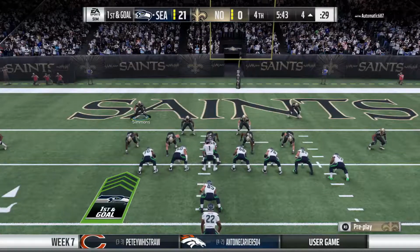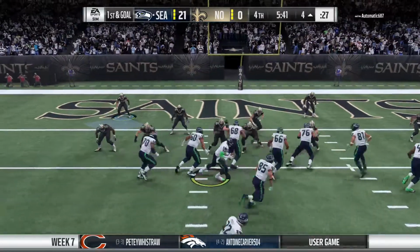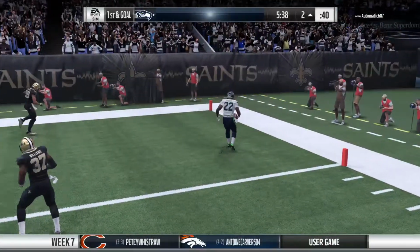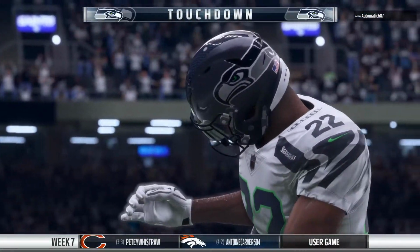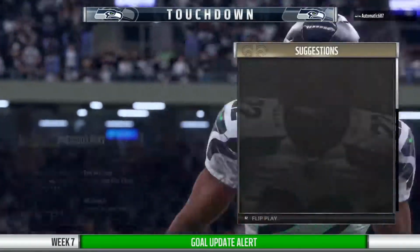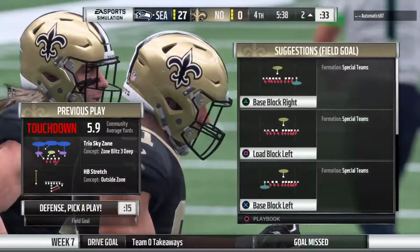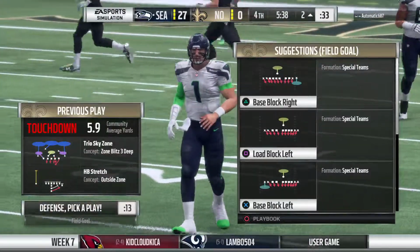Watch it now, Barney. Here we go now. They'll try and run down here with Procise. And he will take this one in for the Seattle touchdown. C.J. Procise, his 2nd touchdown on the season. And the Seahawks add on to their lead.